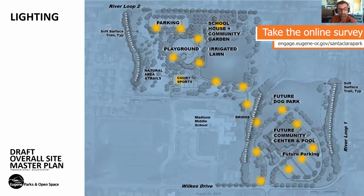The community park will include lighting. These would be pedestrian scale light poles, not too tall, and they would be shielded to limit glare into adjoining properties and into the night sky.